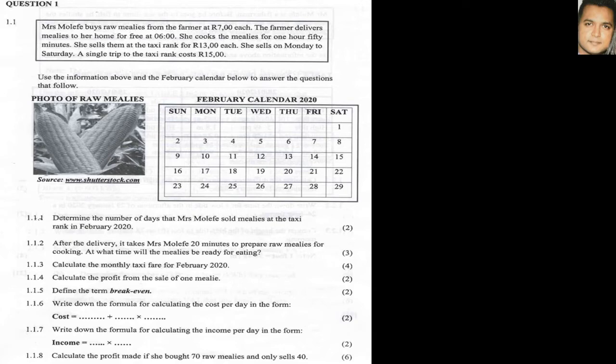And then also she cooks the millis for 1 hour 50 minutes. Okay, this would be cooking time. She sells them at the taxi rank for 13 rand each. So we have a selling price there. So remember, 7 rand is the cost price and 13 rand is your selling price.